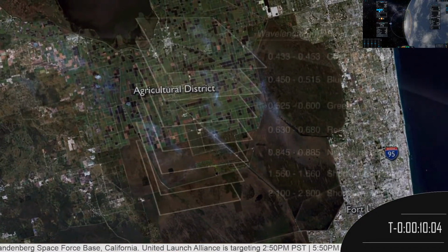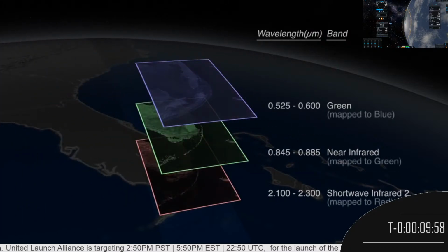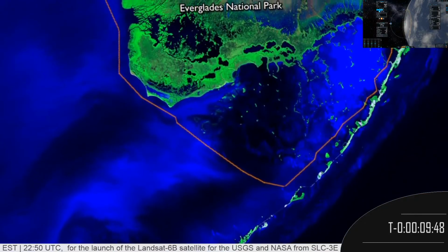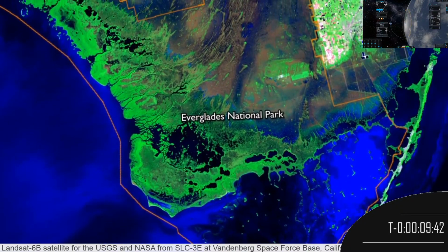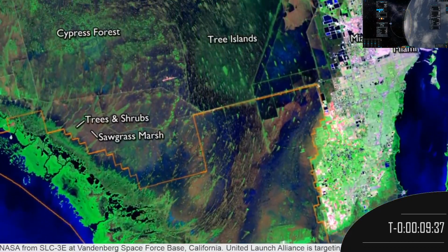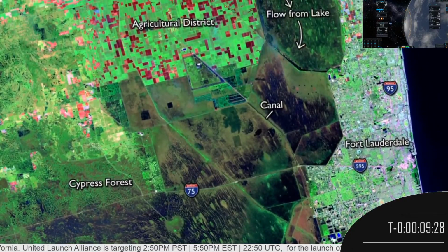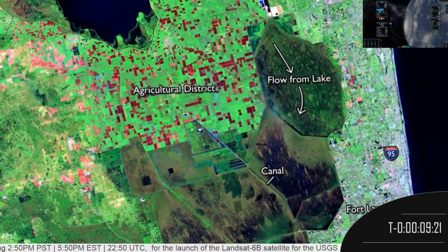But we could choose data from other wavelengths and map them to blue, green, and red colors to highlight different features of the land surface. With this particular depiction of the multispectral data, for example, we can see much greater contrast between trees and shrubs in sawgrass marsh than was apparent in the natural color image. We call certain combinations of wavelengths false color images because they do not replicate what we see with the naked eye. Yet they allow us to create images where we can highlight or enhance different surface features.